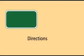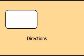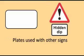Green signs give directions on primary routes. White signs give directions on non-primary routes and also give general information.